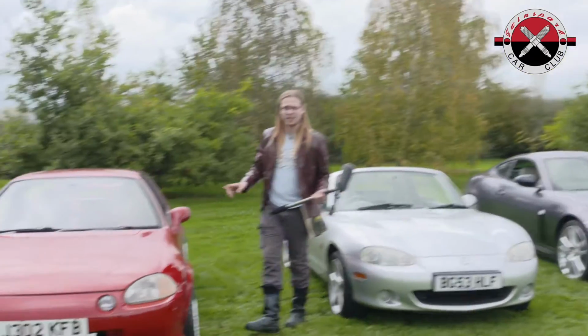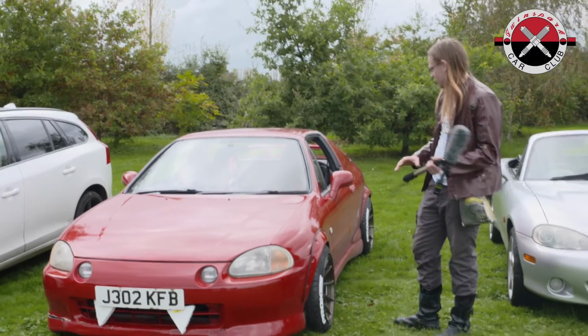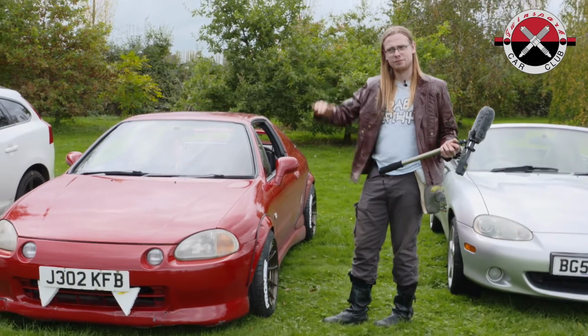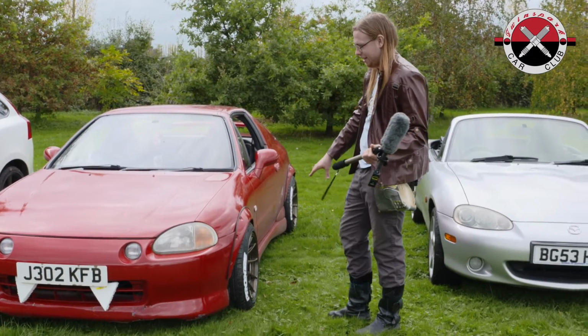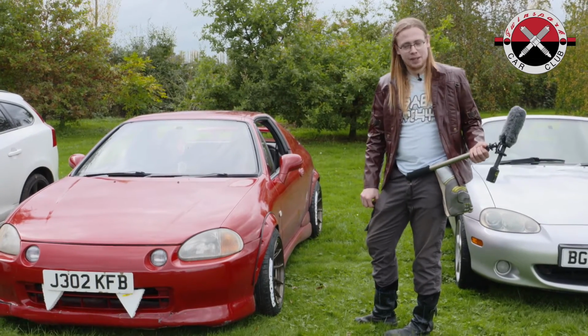But I've always loved the Del Sol. The Del Sol is, for me, one of the most unique little Hondas. It reminds me a lot of the Suzuki X90, if you imagine that, but short. That's kind of what these are like. But yeah, this is possibly one of the loudest cars I've ever heard as well. If you hear this in real life, he's got basically no air filter, so it is obscene. But yeah, that's the Del Sol.